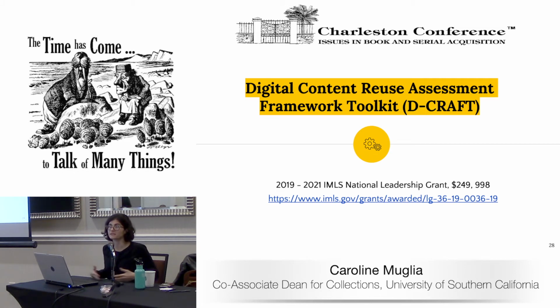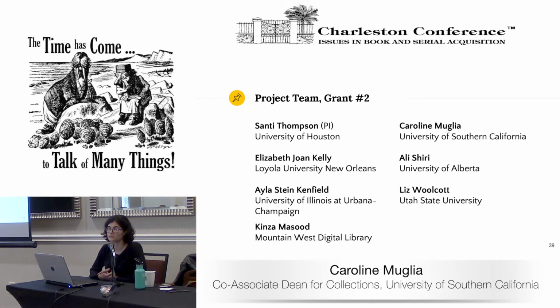It's a longer grant, it's a bigger grant, there's more people involved and there's more deliverables, but really what we're doing is we are trying to use those use cases that we learned, and I'll just double back for a second, that we learned from digital library practitioners 2 years ago to build a toolkit. The project team is almost exactly the same. We dropped one person and added two.